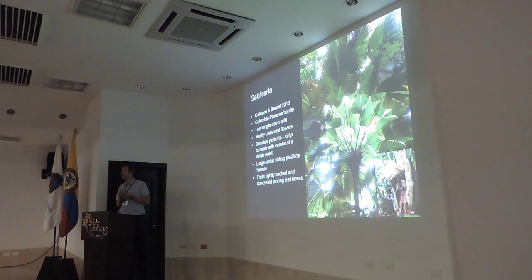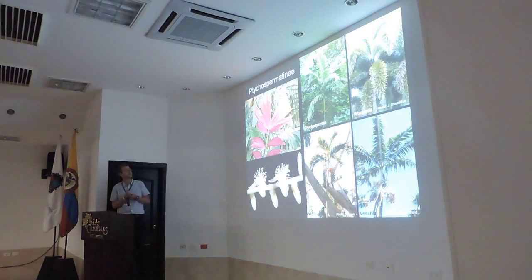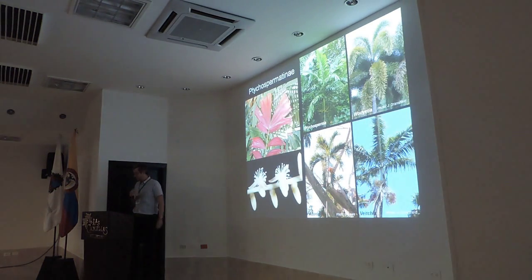It has a number of really good floral characters, morphological characters. First and foremost, this spectacular leaf, but also a number of floral characters and other inflorescence characters you can see there. My own dabblings in new genera are concentrated in the very slippery subtribe Ptychospermatinae.